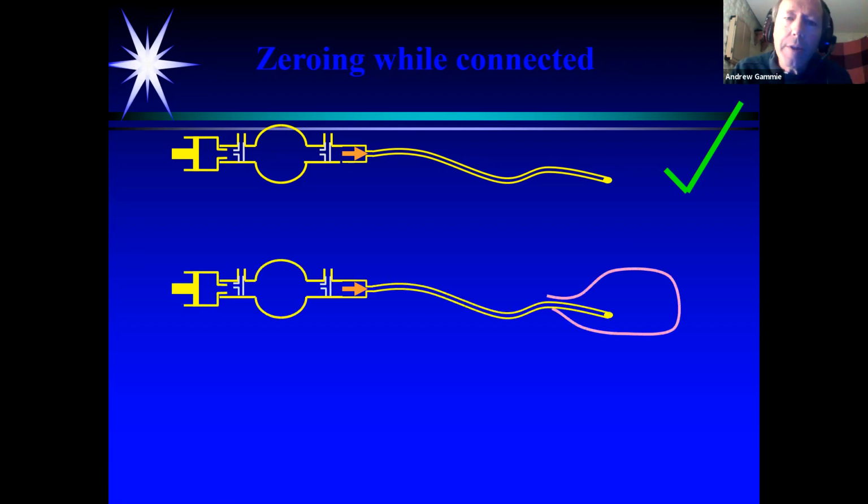What happens when it's in the patient, though? What happens when your patient squeezes in this case? Well, the pressure would come up the water tube, but it would not get to the dome. I've still got atmosphere only on my dome. So that's fine too.